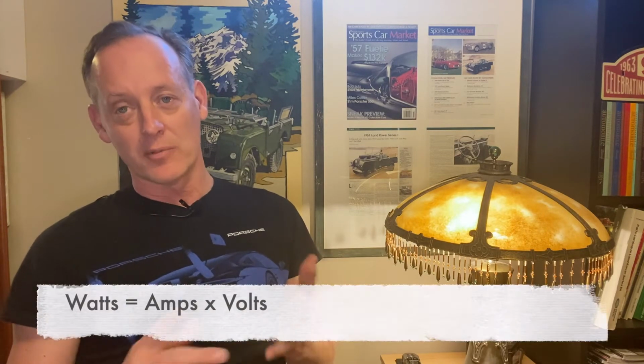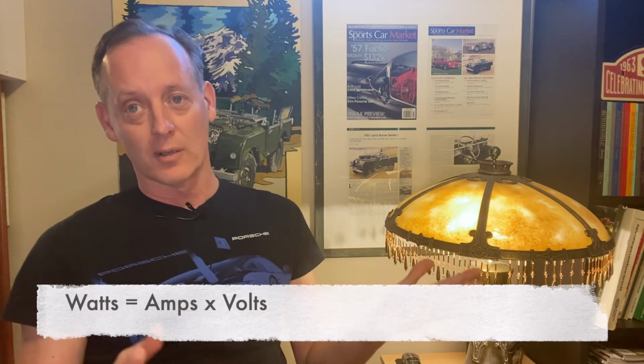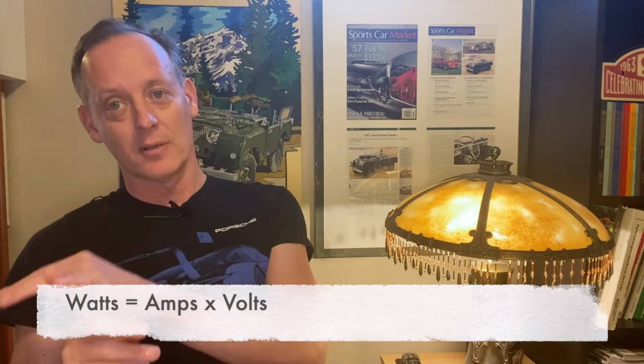Adding another layer of confusion on this is the fact that the architecture of this car can be 400 volt or 800 volt. Well, it could probably be any volt, but they make it 400 volt or 800 volt. And why is that important? To make any sense of that, we have to look at the basic equation of watts equals amps times volts. Okay, so watts or kilowatts equals amps times volts.